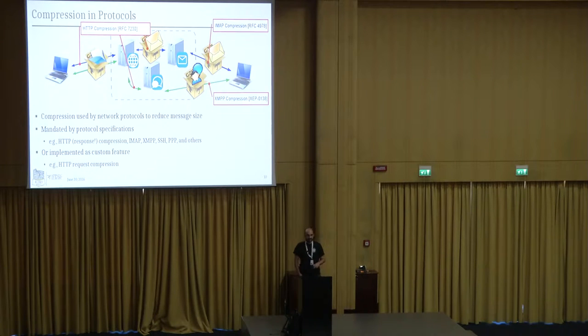Compression in protocols can also be a custom feature. In this case, you won't find it in a specification document; you will find it as a feature documented in a specific piece of software. For example, mod_deflate of Apache HTTPD supports compression of HTTP requests.